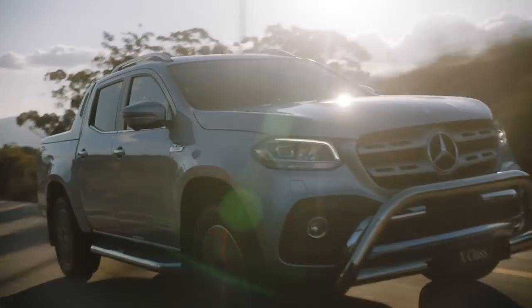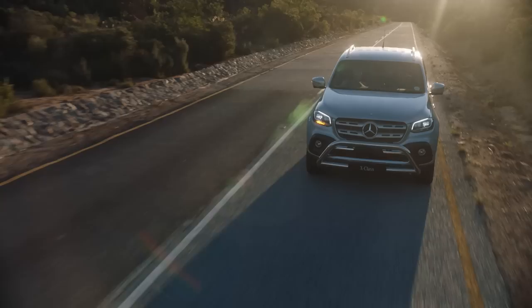Hit the road for an adventure into the wilderness with the Mercedes-Benz X-Class. But to be honest, it's only a real adventure when you go off-road.